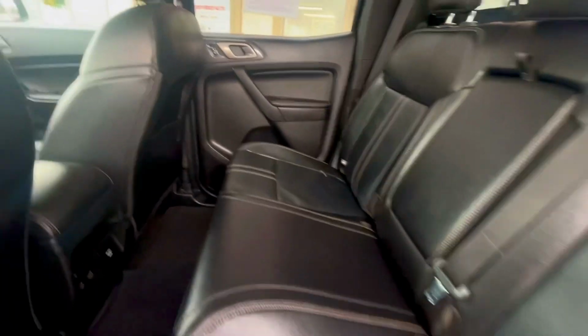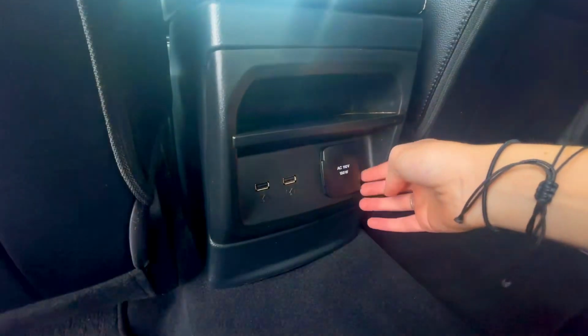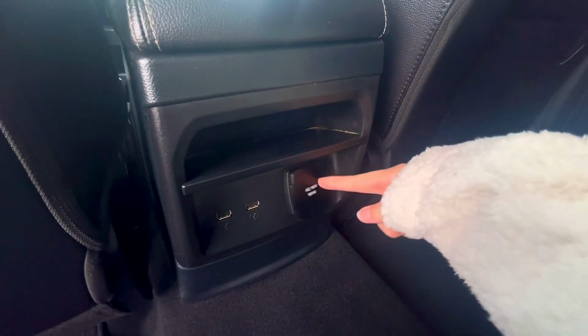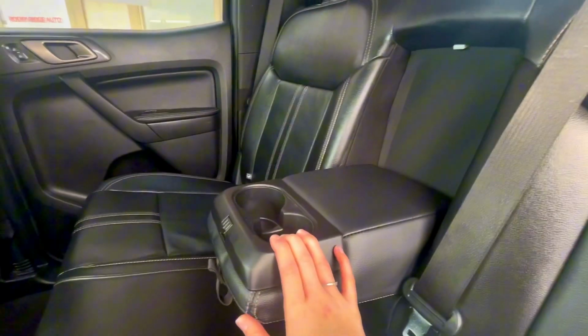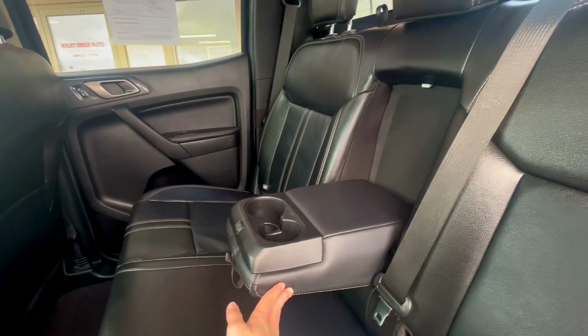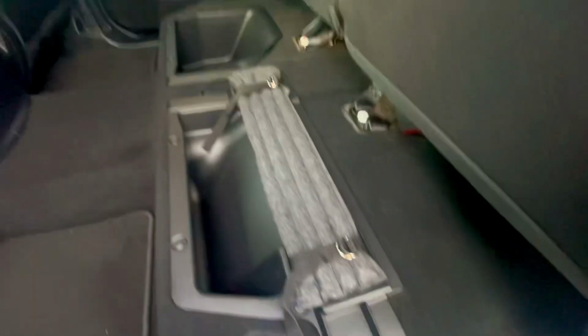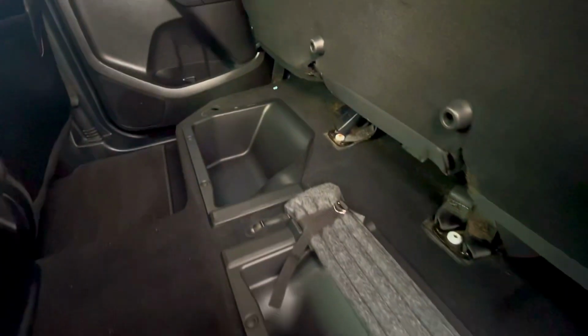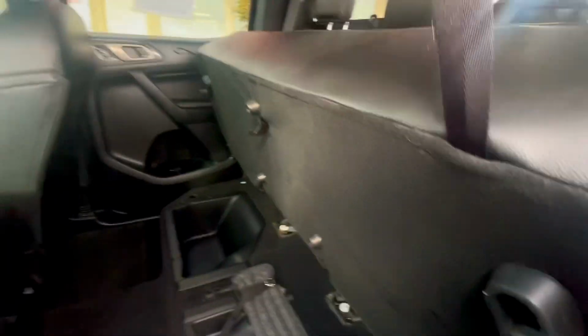In the back of the center console, you have charging ports as well as some storage. So they're easily accessible and can be used. Then of course you have a middle seat that folds down to be an armrest with cup holders. And then it goes ahead and locks into place when you have it back up. Then you're able to go ahead and pull this lever and pull up the bottom of the seat, and you have storage underneath as well as some tools. And then you can go ahead and pull the lever and it goes right back down.